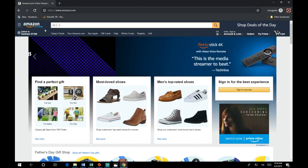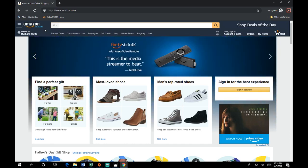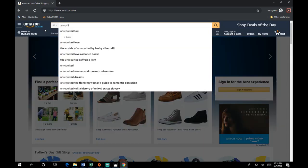Okay, so let's say that half of your poetry collection deals with poems about unrequited love. That's a really popular one to write about. Now, you're going to stop there. Type in unrequited. See what is suggested. Very important. So, unrequited women and romantic obsession. Cool. Unrequited dreams. That's not a good one. That's a specific title. Unrequited love romance books. The upside of unrequited, that's an actual title, so disregard that. Unrequited love, unrequited toil. Okay, so unrequited love might be something that you would think of yourself, but unrequited toil, that's not the sort of phrase I would think of myself, but it's the first one recommended.